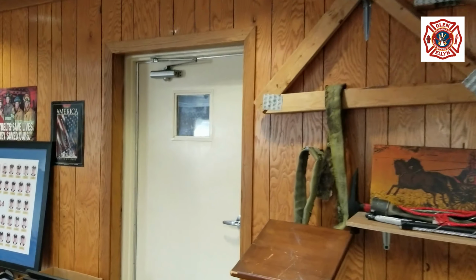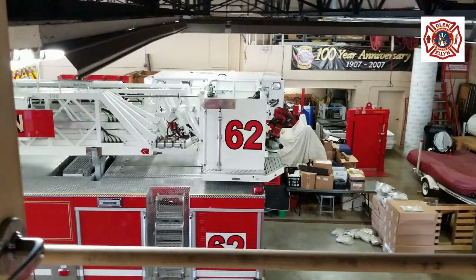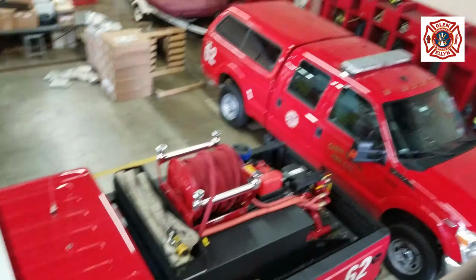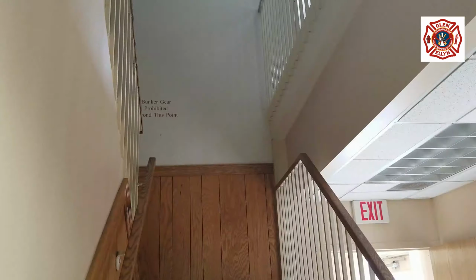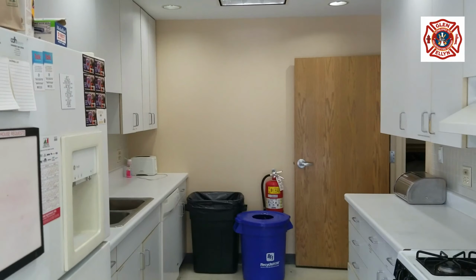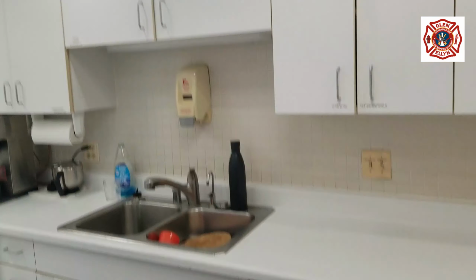As we open the door, we have an overlook of the bay floor as well as access to our fire pole at Station 2. As we go back downstairs and down the hallway, we enter our kitchen. This is where we cook meals, clean dishes, make coffee.